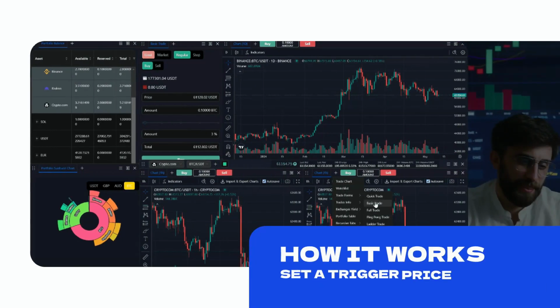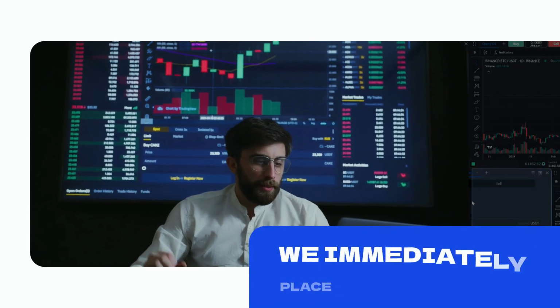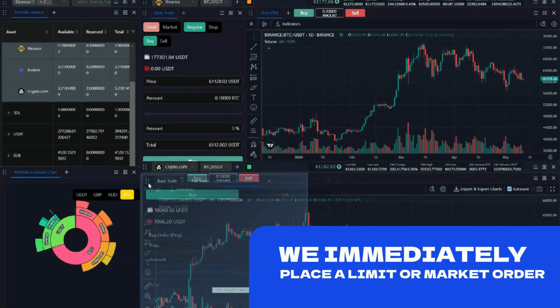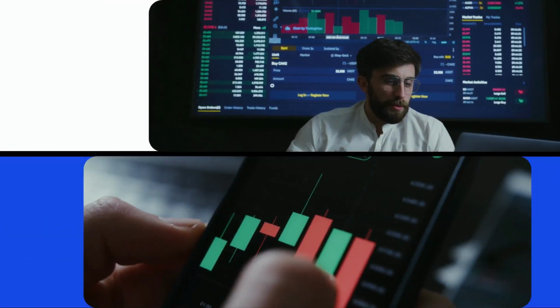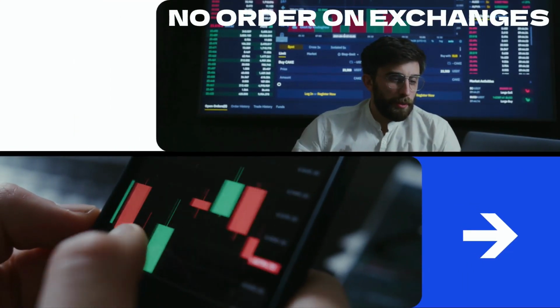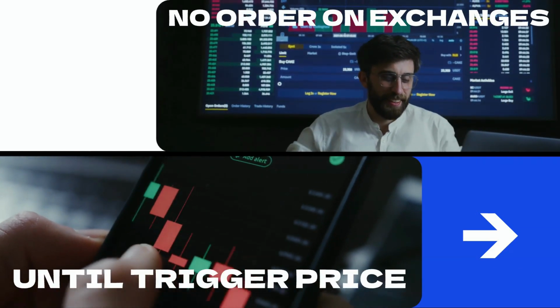Here's how it works. Set a trigger price, and when the market crosses this price, we immediately place a limit or market order at the target price. The key advantage is that this order is not on the exchange until the trigger price is crossed. This means no block on the underlying asset.